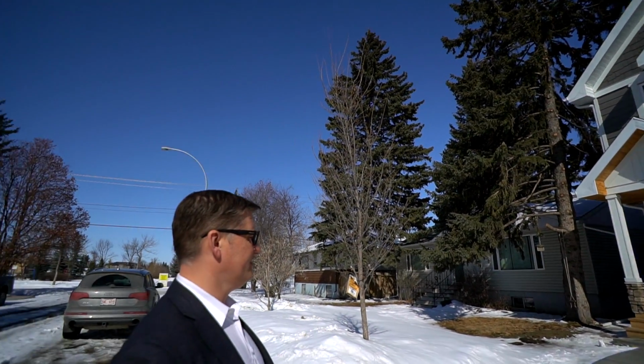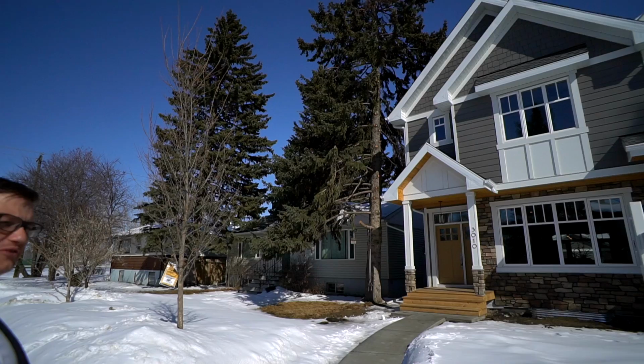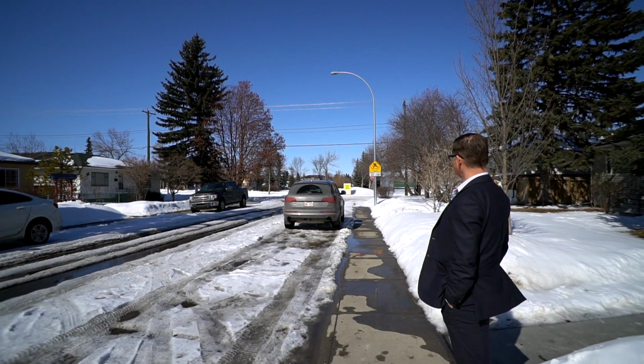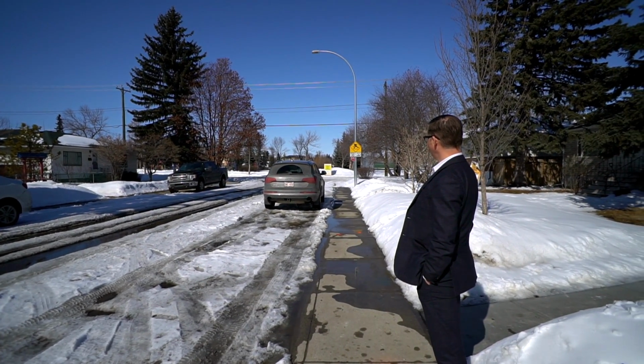Extremely excited to. Oh, I don't like that. Why you'd want to live in this quality home, in this fantastic home and fantastic location. Did I move my car?